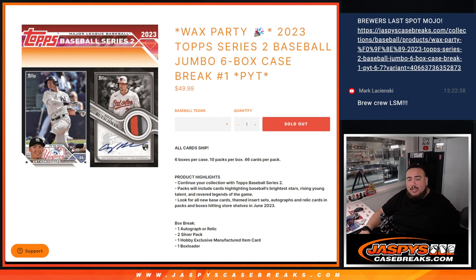2023 Topps Series 2 baseball just released today. This is the Jumbo Edition, which is a six-box case break, pick your number one. Remember, all cards ship, and this is a wax party promo break, so at the end, we'll randomize the customer names that bought in, and the top name gets a spot in the wax party giveaway.